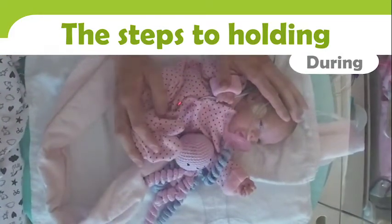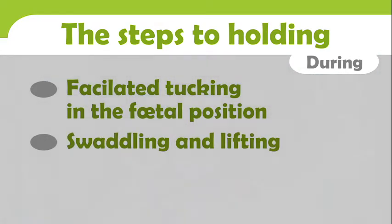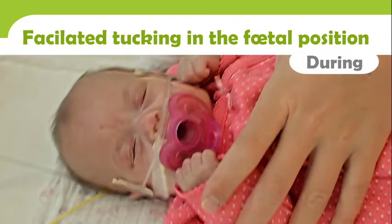During. The main principles of holding are facilitated tucking in the fetal position, swaddling and lifting, and applying one stimulation at a time. Facilitated tucking in the fetal position.